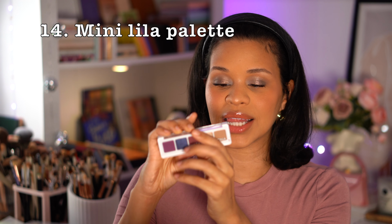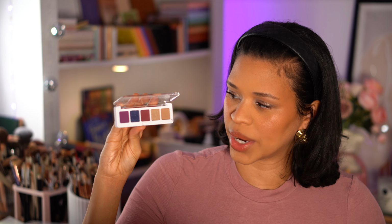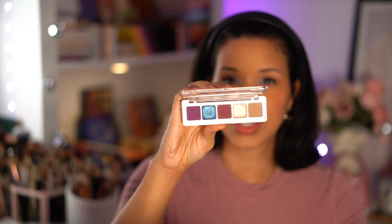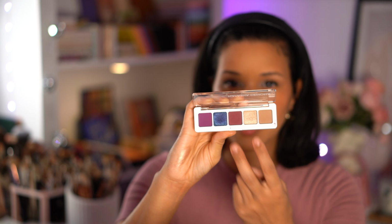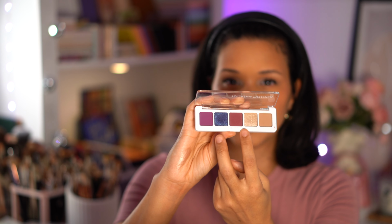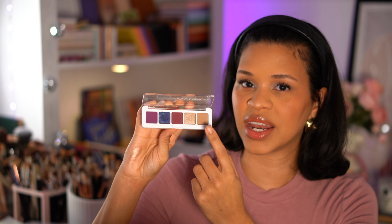Number 14 is going to be another mini, and this is the mini Lila palette. I remember wanting the big Lila palette before, which is just all berries, purples, and blues. So when I saw this one, I picked it up. It is just a very selective and vibrant palette. So you have those two berry colors, and then you have this deep purple shimmer here, as well as this nice lighter one, and then a transition shade.